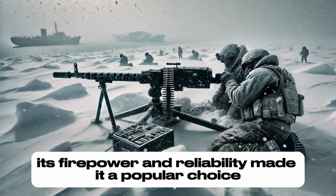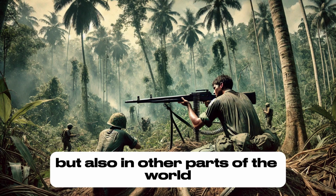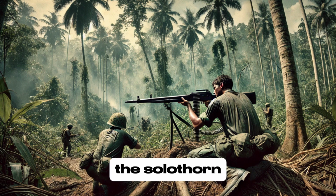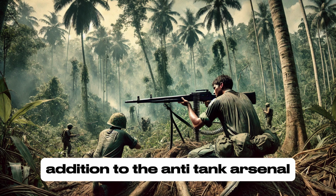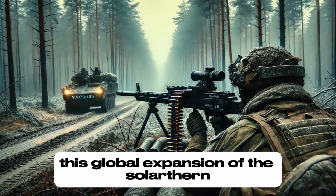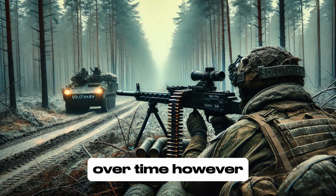Its firepower and reliability made it a popular choice not only among European countries but also in other parts of the world. In Japan, for example, the Solothurn was adapted for use as an anti-aircraft weapon, while in the United States, it was evaluated as a possible addition to the anti-tank arsenal. This global expansion of the Solothurn is a testament to its effectiveness and the respect it earned over time.